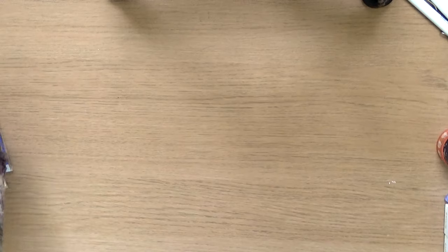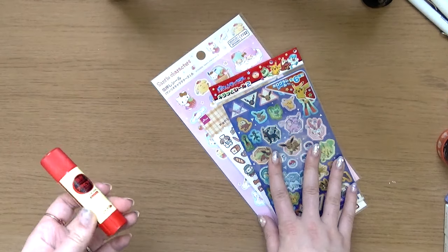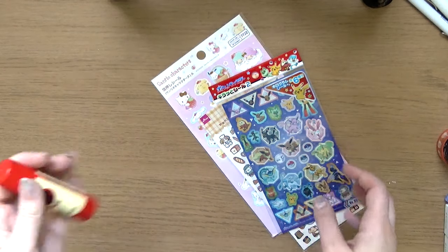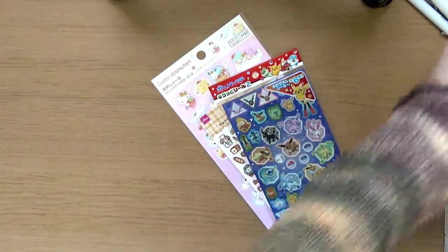Let me move on to Daiso next. So Daiso is kind of like a pound shop. It's a 100 yen shop in Japan. They're another shop that sells all sorts of things, but they do have a stationery section. So I didn't get much from there. I mostly just got stickers and this glue stick. It's just a normal glue stick. But yeah, I was journaling as I went and I ran out of glue, so that's convenient.